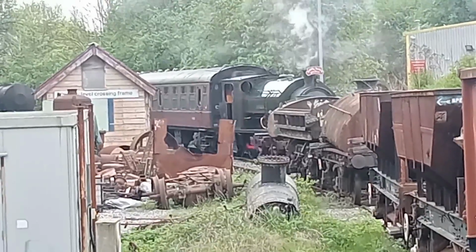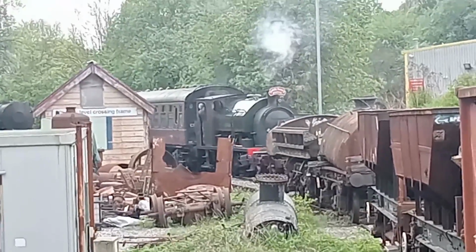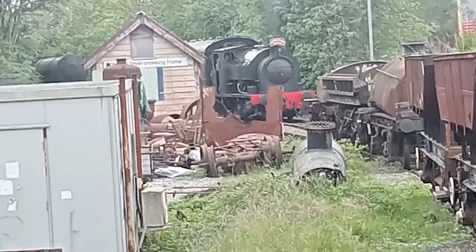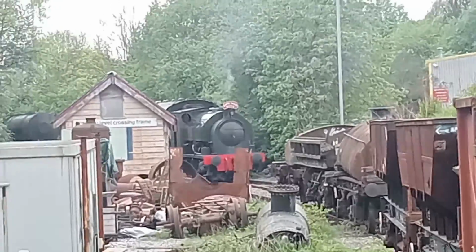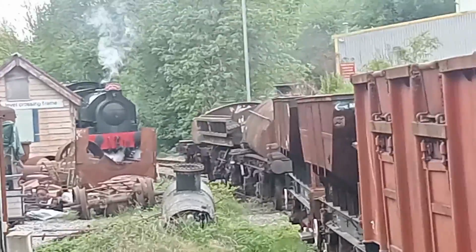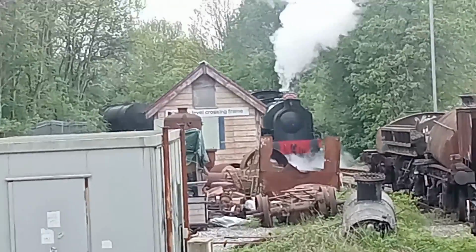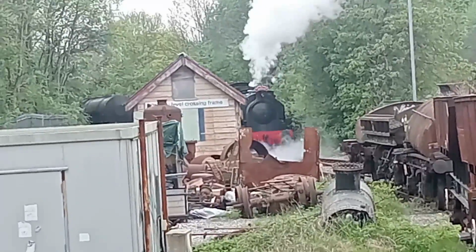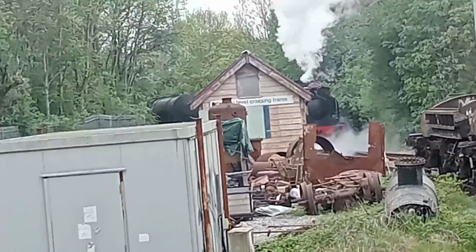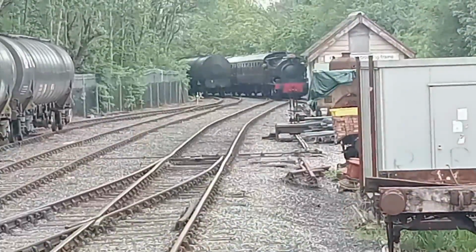There she is. I believe these guys are doing a Teddy Bears' Picnic today, so there'll be a few youngsters around with their teddy bears. I've not brought mine with me though, mine's at home. Right, let's shift to a different position. Hopefully we can see it coming round now.